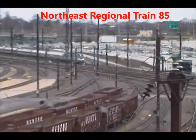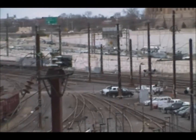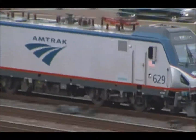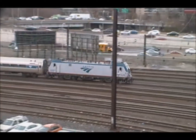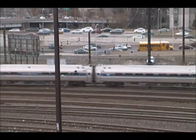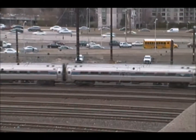More action to come. Here we got Northeast Regional coming in. It's got to be Regional 85 then, that's running late, as I'm going to quickly find out. Yep, this is Northeast Regional Train 85, ACS-64 629 leading, making its southern voyage to DC. He's just slightly late, only a few minutes late. We'll see how many more trains are late as we keep going.